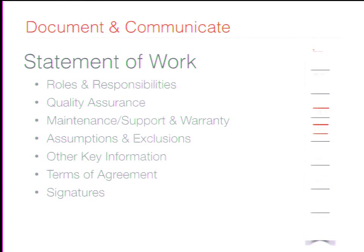But at the very bottom, we go through some of our boilerplate, we go through terms and agreements, maybe some other key features specific to this project. And then, of course, at the very bottom is the signature. This is where they sign off and you do your big project.